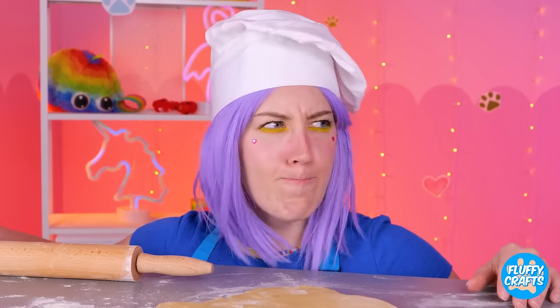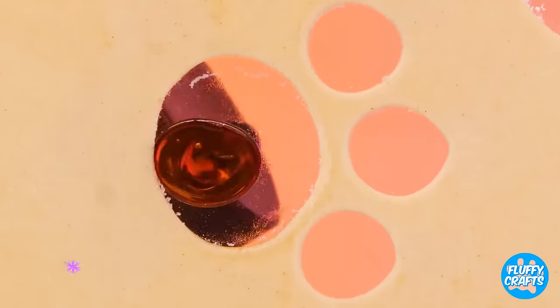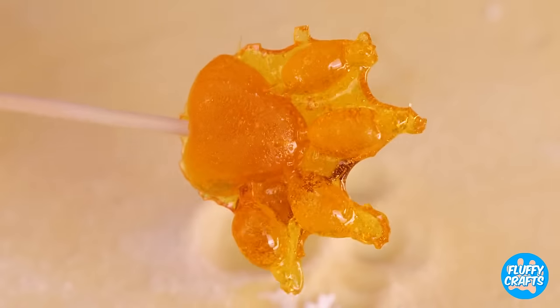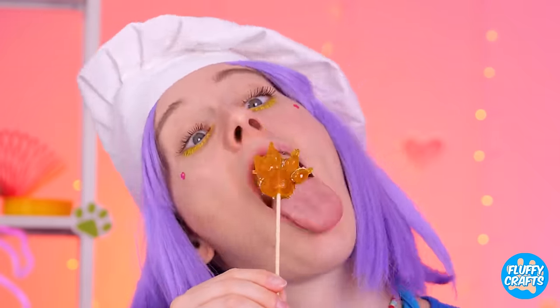You got paw prints everywhere, don't worry. Enough caramel can cover up any blemish. Give it time to harden and you've got candy. Add a stick and it's a lollipop. Or should we say lollipop?